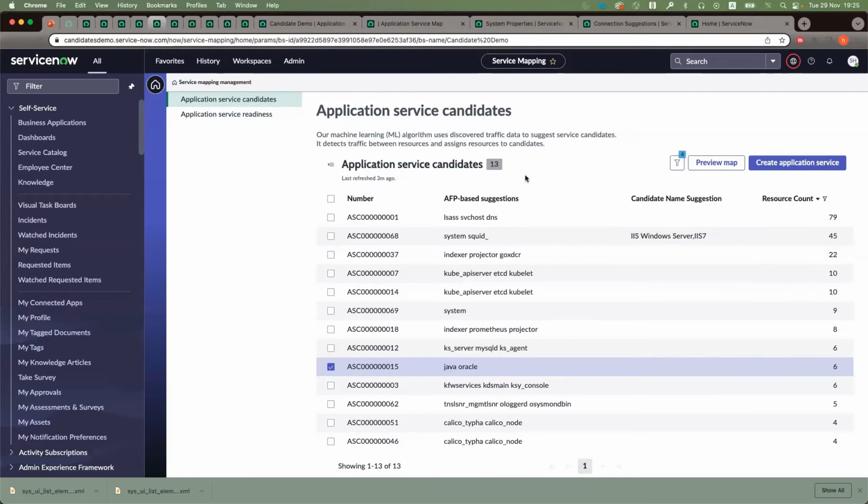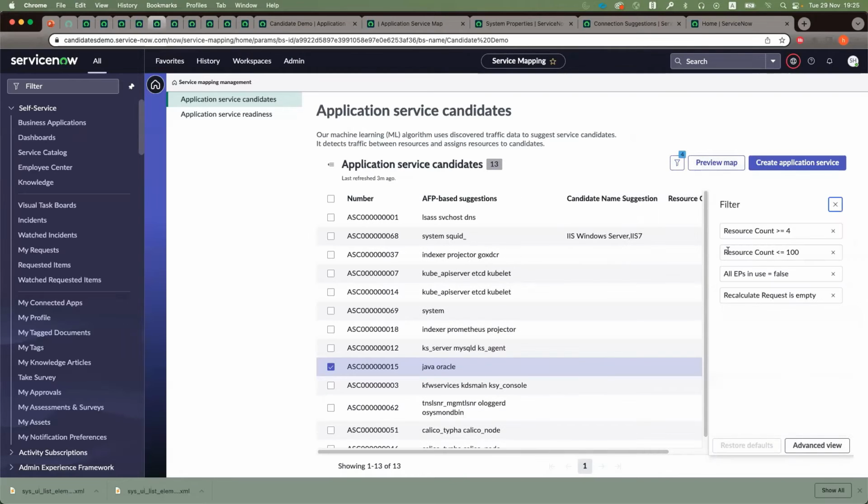Okay, so once you have this information and you have the candidate in place, you can filter out the candidates. The default filter shows a minimum of 4 CIs, meaning if the service has fewer than 4 CIs participating, it is filtered out. We also show candidates with fewer than 100 CIs, so we won't create a huge map, but you can play with these filters, remove them, or set them to a different threshold if you want. I will show it in a minute.